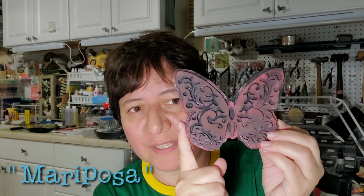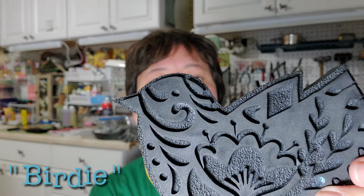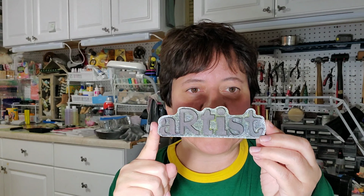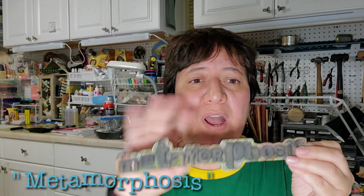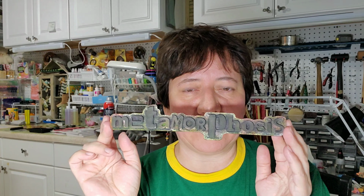I also have this as a focal, which is a lovely butterfly with some design, as well as this pretty bird. You can see, and again, they are pretty large. Now, as far as the three words, I have the word artist, I have the word becoming, and do you see how big they are? And the word metamorphosis. Now, this is huge. I can't remember, I think it's like 10 inches long, which is absolutely awesome.